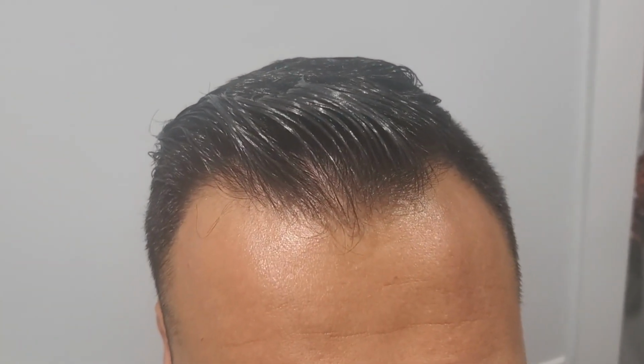Even when I'm curling my hair at the ends, if I want more of a tousled look, then I will go ahead and put some of this cream in my hands and rub it in my curls, and it really leaves a nice textured look to your hair. But that's just my point of view.